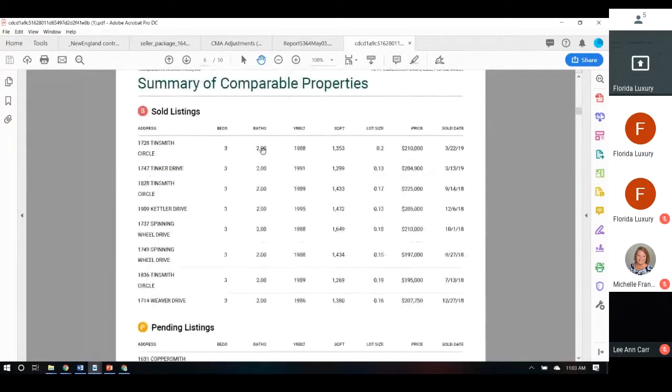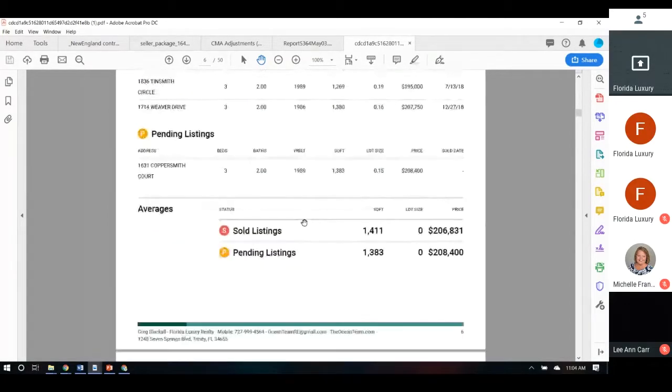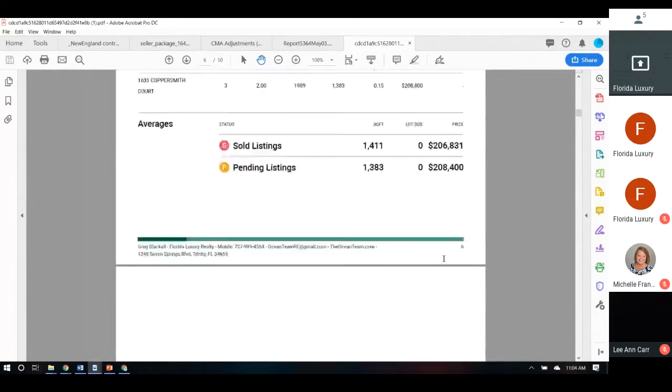So three bedrooms, two bathrooms, all built. This one's kind of the outlier, 89, 91. Oh, no, I'm sorry. This is the outlier, 95. So we did a little bit of an adjustment for the age on that one. The one that's pending has all that. For the sold listings, the average is 1,411 square feet for $206,000. The one pending, there's only one, so it's 1,383 square feet at $208,000.